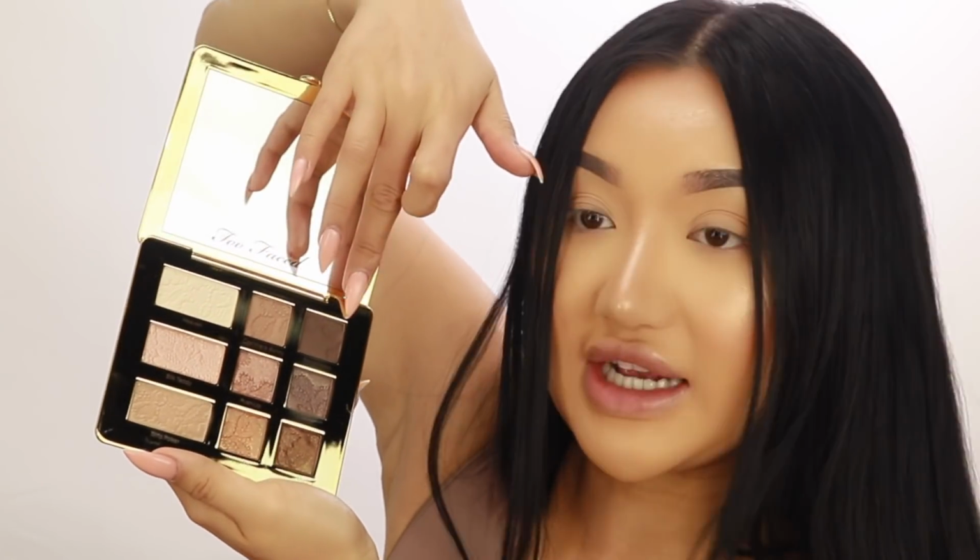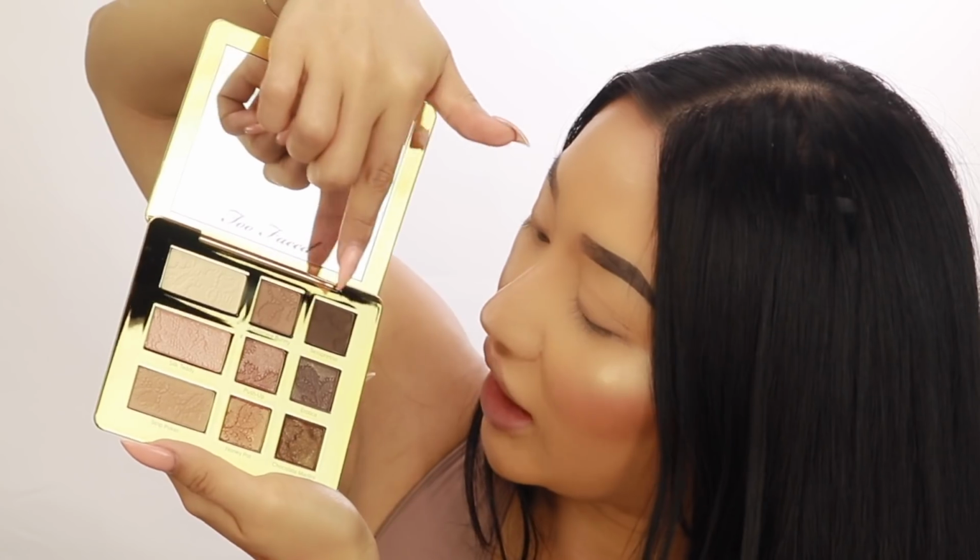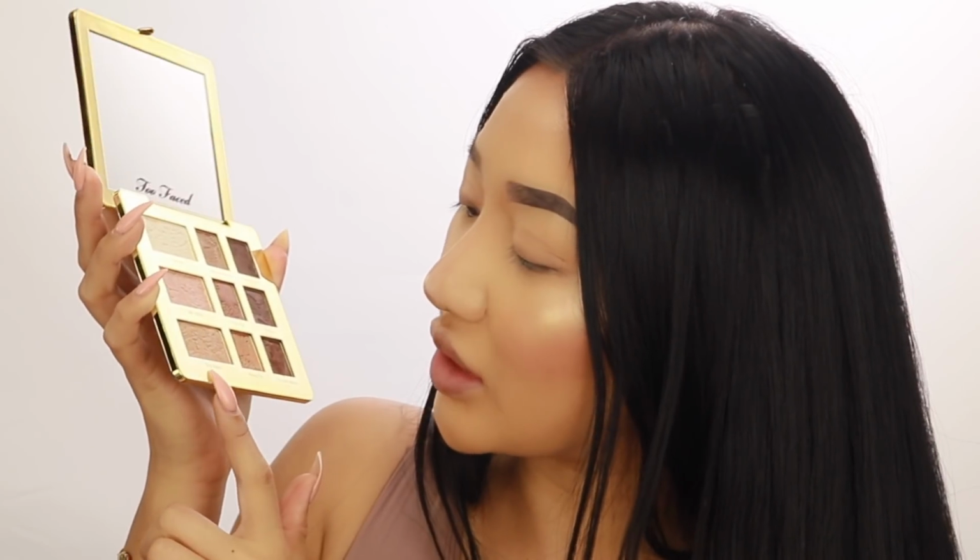Really nice, like warm gold. So this top row here is matte shade. It has a light bone colour here, then a transition colour, and then a darker brown. These are a bit more cool toned. Oh, and then this one, Strip Poker, is also a matte colour as well, and then the rest are shimmers. So very nice. Love that.